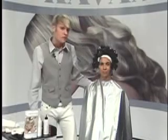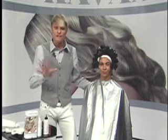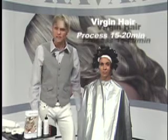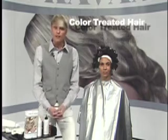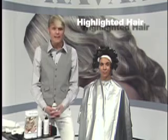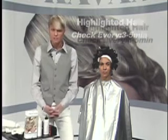Once the application of the reforming lotion is complete, set a timer and check the hair every 5 minutes. As a general guide, for virgin hair, process for 15 to 20 minutes. For color-treated hair, process for 10 to 15 minutes. And for highlighted hair, check the highlighted strands every 3 to 5 minutes.